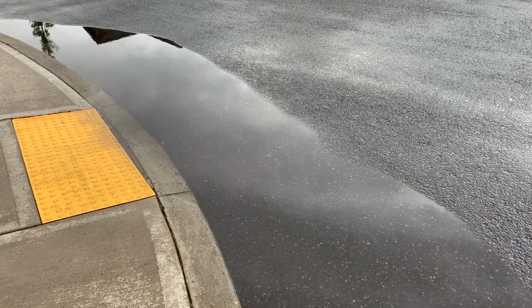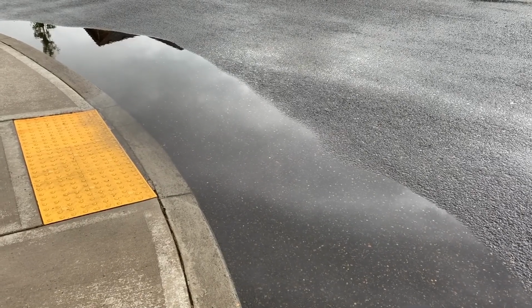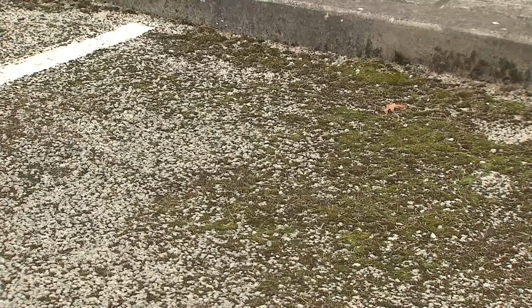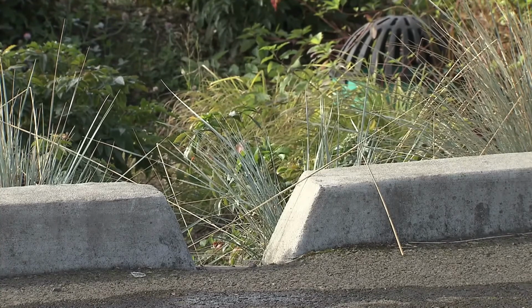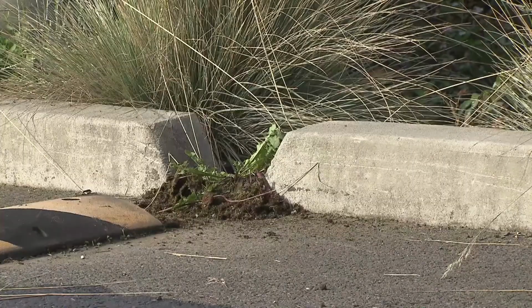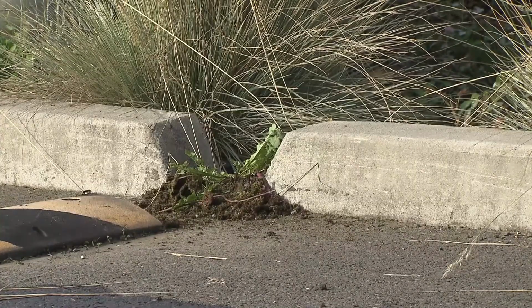Over time, sediment particles can fill the spaces where water drains. Moss also has a tendency to grow over permeable pavements. It's a good idea to start by familiarizing yourself with inlets, outlets, and any underdrains near the permeable pavement. Clear trash and any organic debris from inlets and outlets.